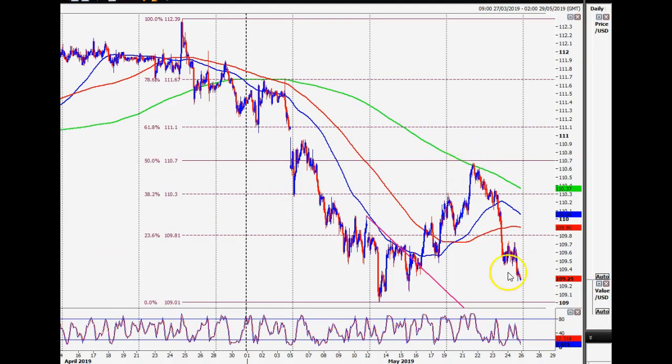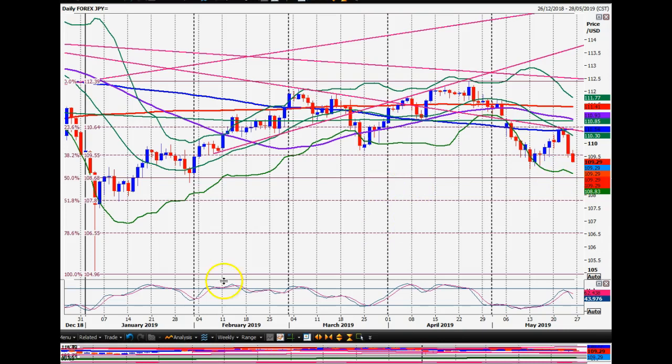Yen shorts work well up here, but then we broke this support level down at 109.80. So having held below 109.80, as you can see, we only got to 109.74. That resistance area worked fine. We're now heading lower again. Of course, what's key is down here at 109.00, which is the previous low. And if we break below there, we are going further down.